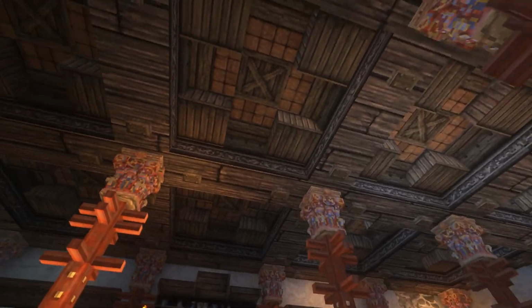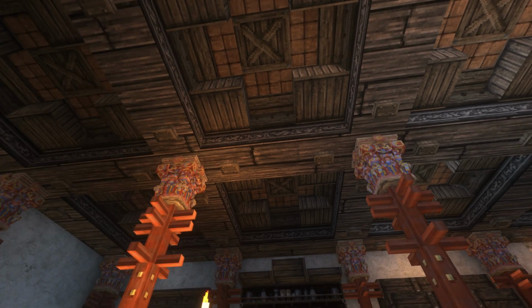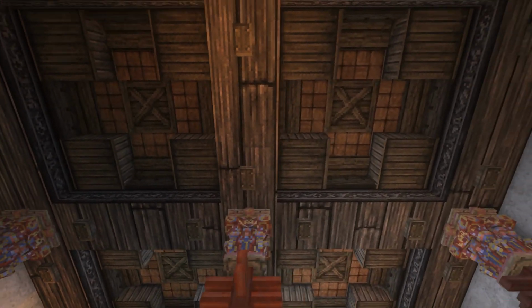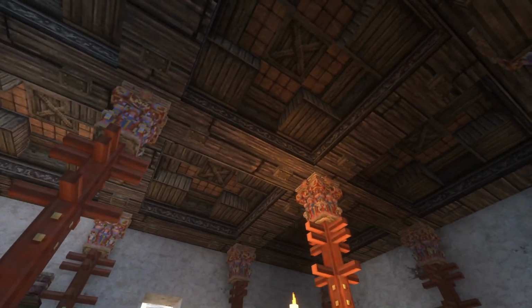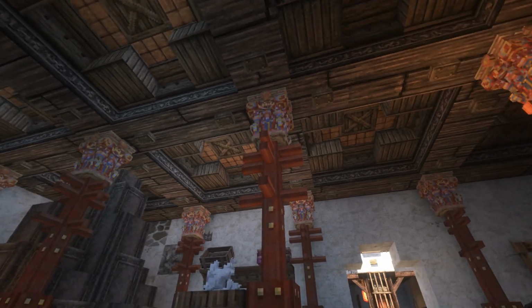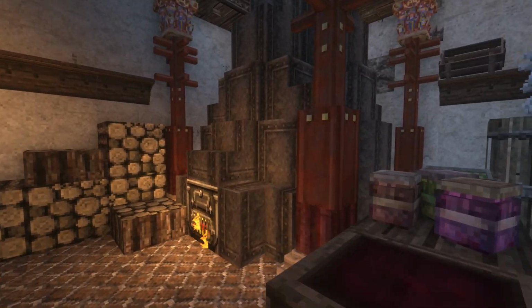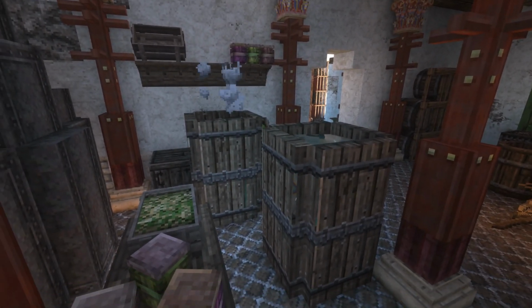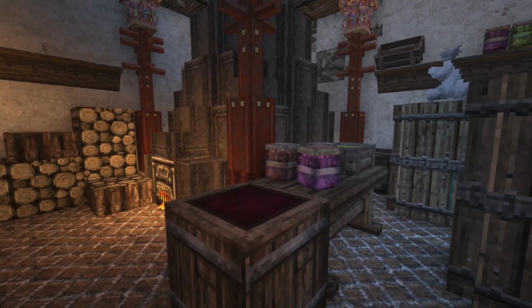So here we have another very detailed wooden ceiling, which is very common for Japanese temples. They're known for being built completely out of wood, not even any nails. So I think doing this depth with the different wood blocks kind of indicates that. Here we have a big boiler, and then we have kegs for adding spices and tastings and yeast and those kinds of things.